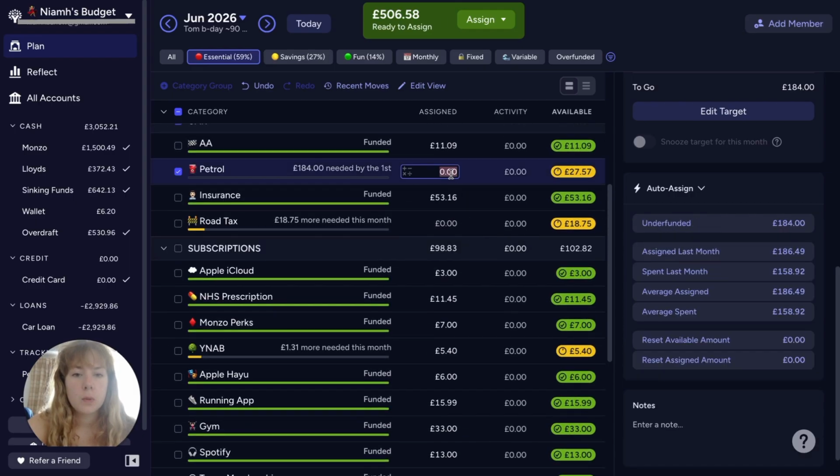Now, petrol, I'm not going to need any more petrol this month, so I'm going to do 184 minus 27.57. That will go to fully funded when it rolls over to June, because it's still May, it doesn't say my refill up to target. It will then fill in the difference once we roll over to June.